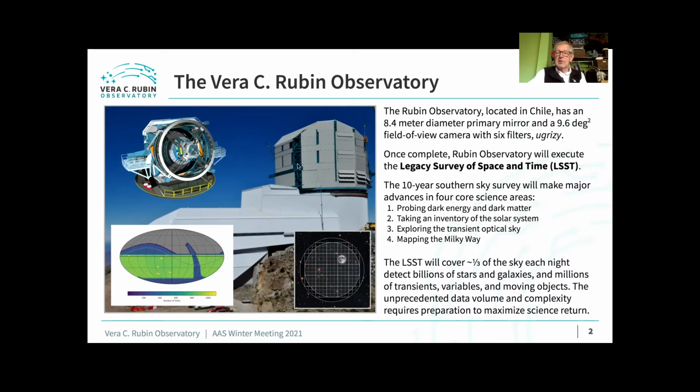LSST will cover a very large part of the sky each night, and it will have unprecedented data volume and complexity, and that will require very detailed preparation to maximize the science return.